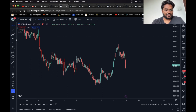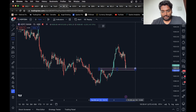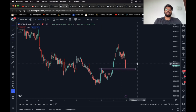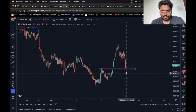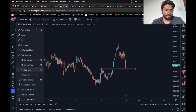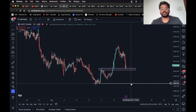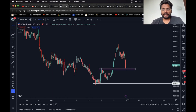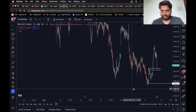First is HDFC Bank. Let me just draw a level over here. As you can see, this is a level, so this looks good for a short trade. Once the stock sustains below this level, you can take a short trade, and you can consider this as a first target, and for your second target you can use the pivot, because we don't have a recent price action level over here.